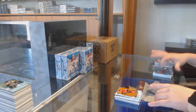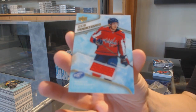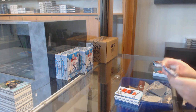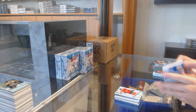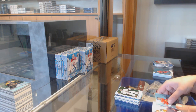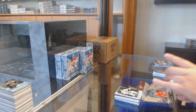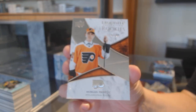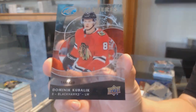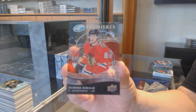Brady Tkachuk, Ice Premier's jersey for the Washington Capitals, Martin Fairbairn. Green for LA, Jonathan Quick. Exquisite rookie, number to $2.99 for the Flyers, Morgan Frost. And a retro Ice Premier's number to $1.49 for the Chicago Blackhawks, Dominic Kubalik.